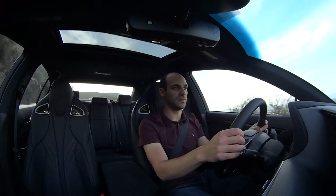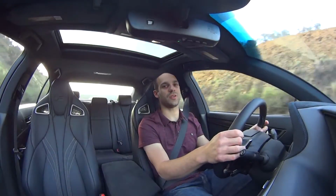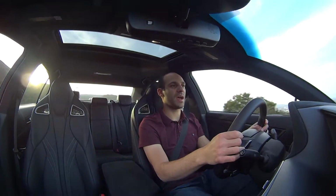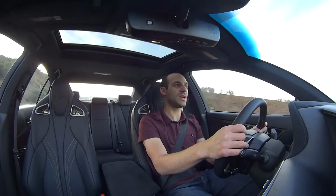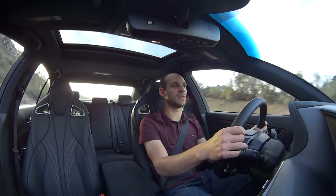So for 85 grand, this car is a steal, especially because of the Mark Levinson audio system. I don't have to buy a track toy for the weekend and then buy a normal everyday luxury car for daily driving. I can have it all in one vehicle, which means I can have fun with performance on the street when I want to and get that same car on the racetrack. I don't have to switch. So I get to enjoy it all the time. And that is huge. That's where the money goes, and that's why it's worth it.